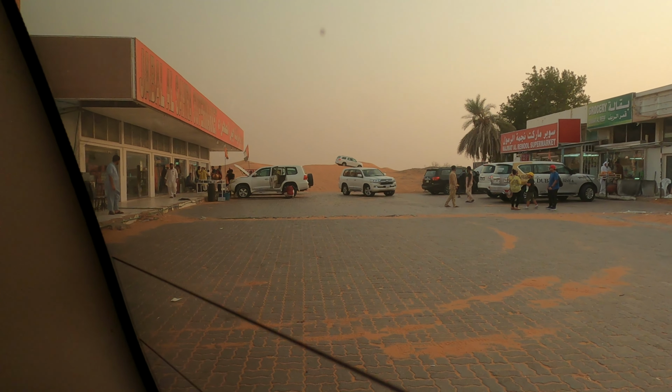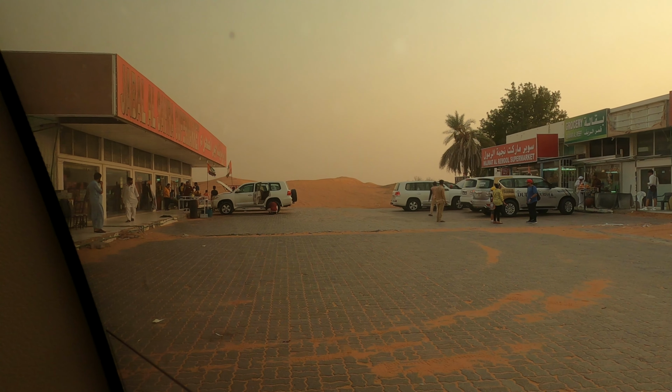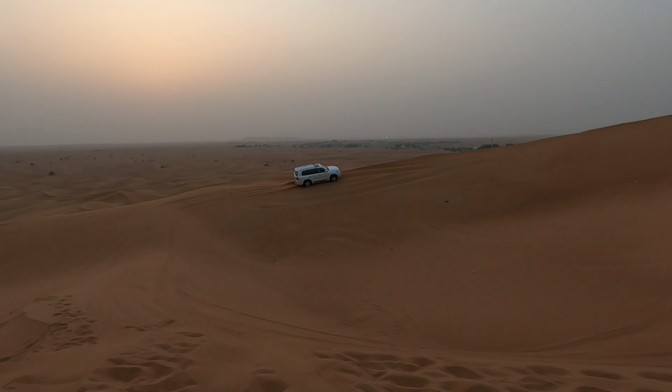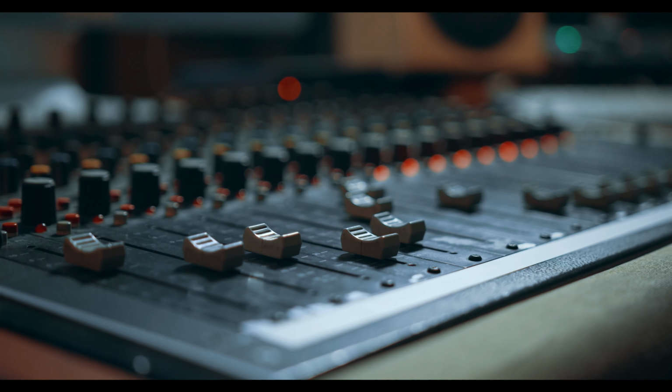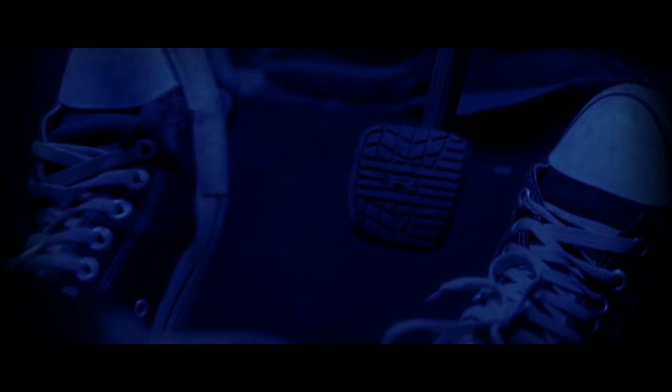Then we drove for another 10 minutes and nobody was expecting what was to happen next. First, they lowered the tire pressure so we can drive on sand. Second, the driver turned the music volume to max. And third, he just stepped on the gas.